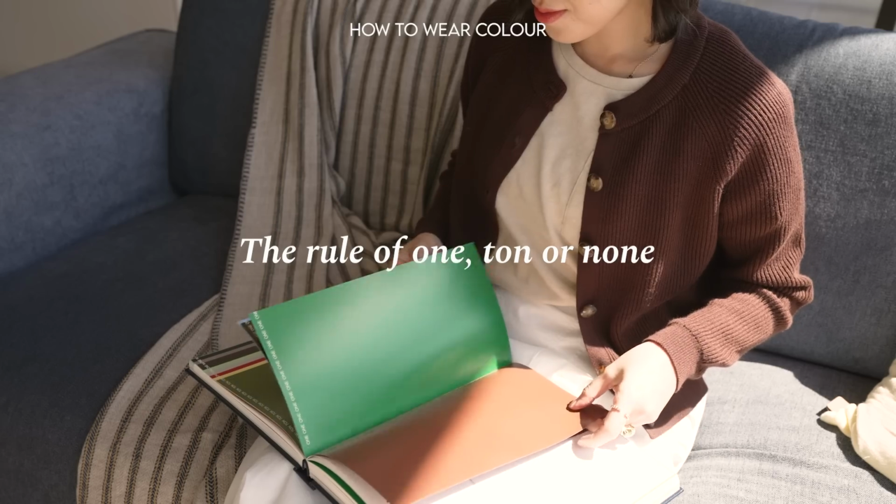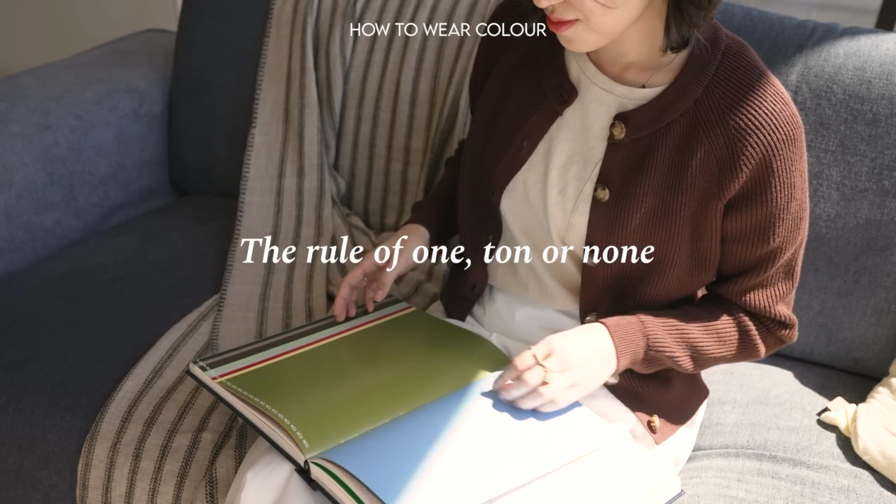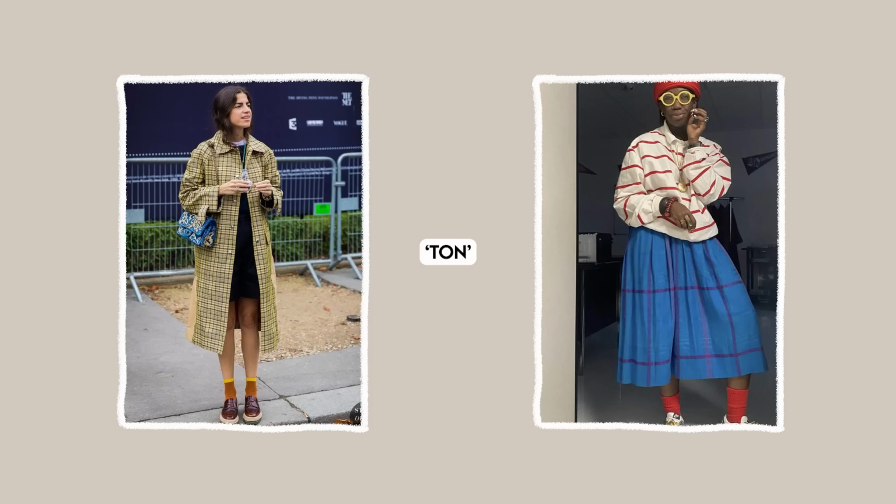And it's again in this Tibi style book, The Creative Pragmatist, and it's a rule that's really helped me wearing color. So the idea is that in an outfit, we either have one, which means that our eye is drawn to one key piece, or one bright pop of color in an outfit. We can have ton, so this means tons of color, everything is like a key piece. And somehow in this outfit, everything ends up coming together, even though each individual piece is kind of a statement.